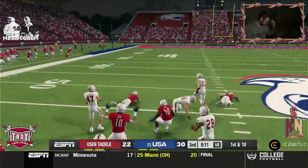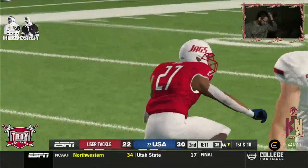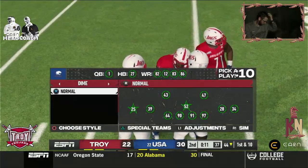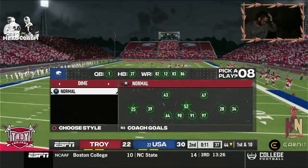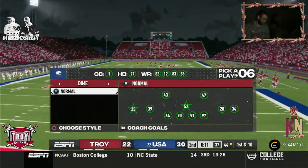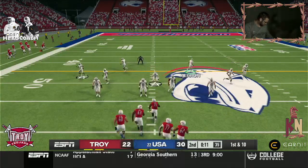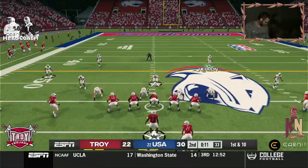Makes it to the 44. He really showed some good speed there. I'll tell you, no question. When you talk about being able to turn on the jets and leave everybody in the dust, you have to mention this young man. He's got skills, but his speed is what the pro scouts are drooling about. From their own 44-yard line. First down.